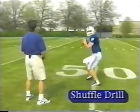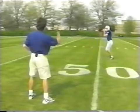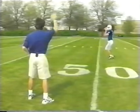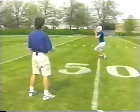Now we're going to do the shuffle drill. What the shuffle drill is, Tim will drop back, he'll take a 5-step drop, he'll hitch up in the pocket, and then me, the coach, I'll give him a direction, right, left, forward, back, working his feet, and then at the end of the drill, when I put my hand down, he'll release the ball to a receiver. Go hit. Hitch up.